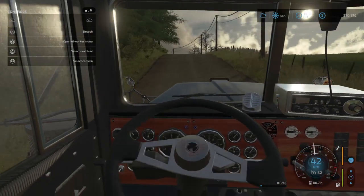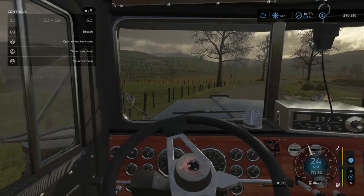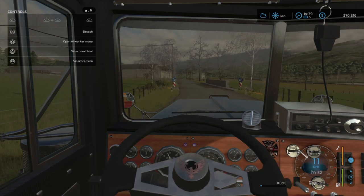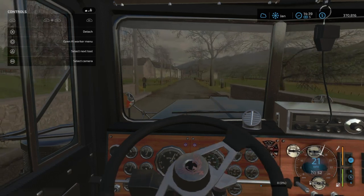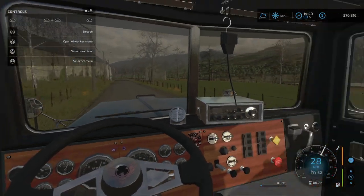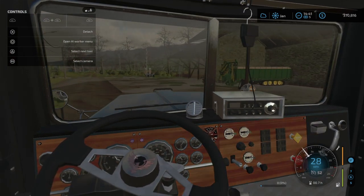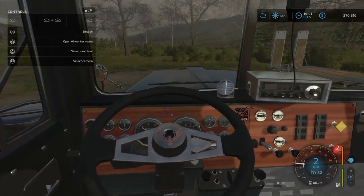Try to avoid some of these trees. Okay, I don't have to worry about the power lines. Sound of the jake brake.